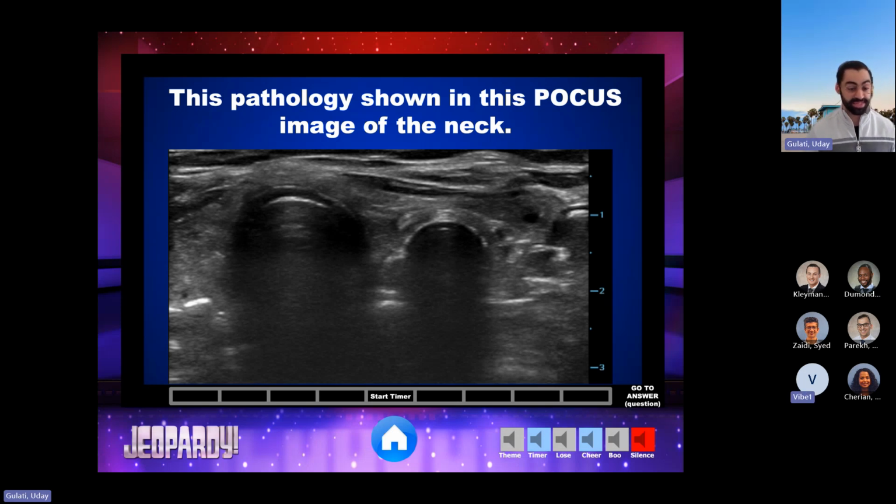Give you another clue. The one time we would probably scan the neck besides IJ placement, besides line placement, is one other time we should be scanning the neck. It's definitely something that we don't do often, but we should be using more. We talked about this in one of your past M&Ms. Anybody want to take a guess? Another hint. I'll give you a big hint. You just intubated the patient and the patient is crashing. Is that JVD? Is that right heart failure? Or tamponade? No. No.